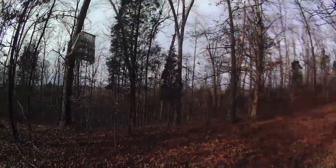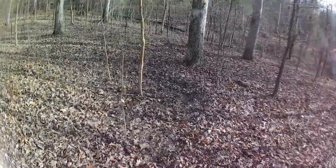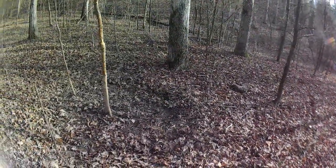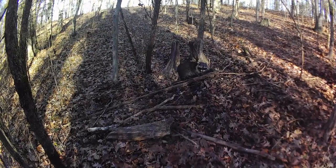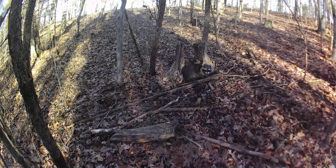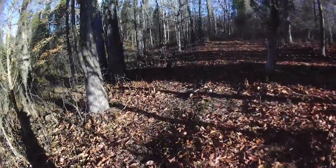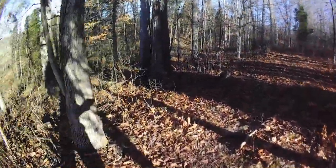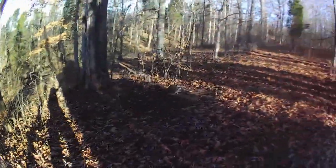There is my morning hunt stand, which we usually come over that ridge. I don't know how many raccoons I've caught there. Well, time for number 2. You hold still, buddy.